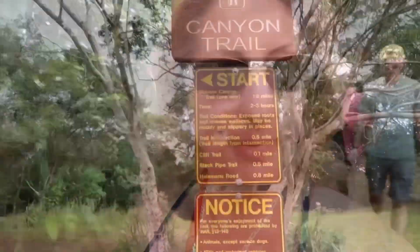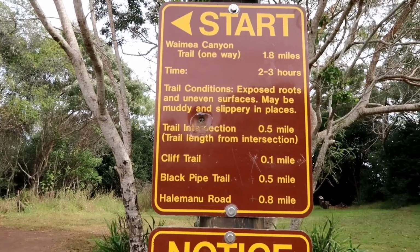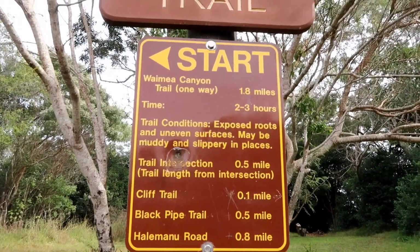So we seen that trail from way up here, and I think it goes to a waterfall. I'm not sure, but it's a pretty good distance out to the waterfall. We don't have the right shoes for it. Well, I do, but he doesn't. But I'm gonna go see how long the trail is, because if it's not too long, maybe we could just walk on it for a little bit. Alright, so Waimea Canyon Trail one way, 1.8 miles, time 2 to 3 hours. So yeah, we can't do that because we have a luau tonight and we have to get back.